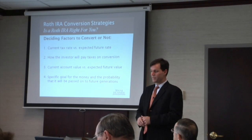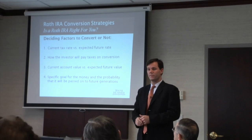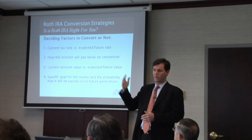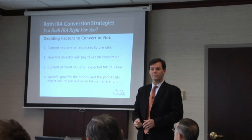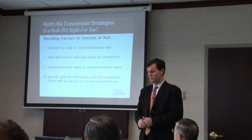So some of the factors. Why should you convert today? Well, the current tax rate versus the expected future tax rate. Are tax rates going to be higher when I withdraw it later, or are they going to be lower when I withdraw it later? How are we going to pay taxes on the conversion? Where's that money going to come from? If I convert, where do I get that money to pay my tax bill this year?